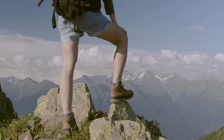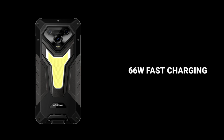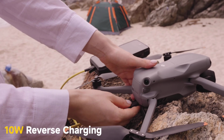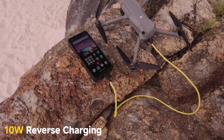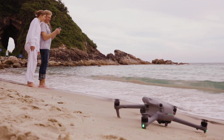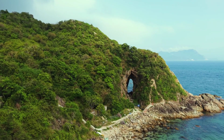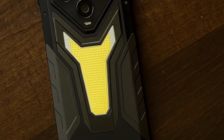And when you need to charge it, the 66 watts charging is a godsend. Despite the colossal capacity, you're not waiting an entire day for it to fill up. You can quickly top it off and get back to work or adventure. Even more impressive is the 10 watts reverse wired charging. This transforms your smartphone into a portable power bank, allowing you to charge other smaller devices like smartwatches, Bluetooth headphones, or even another phone. This is incredibly useful in the field, making the Armor 34 Pro a central hub for all your portable electronics.